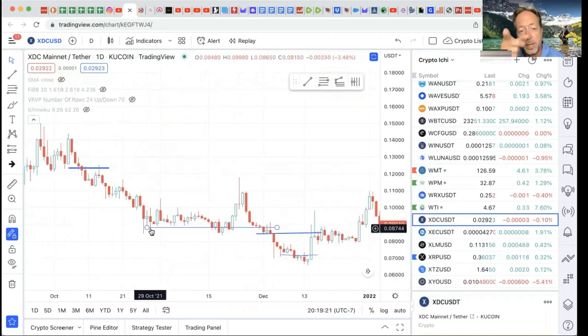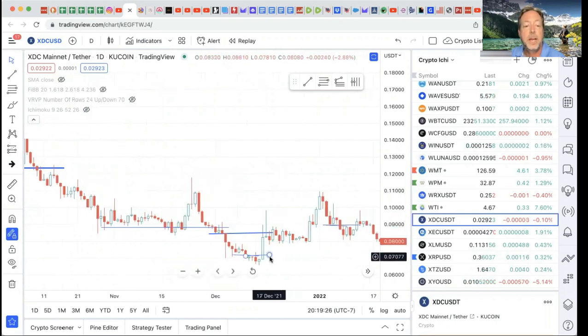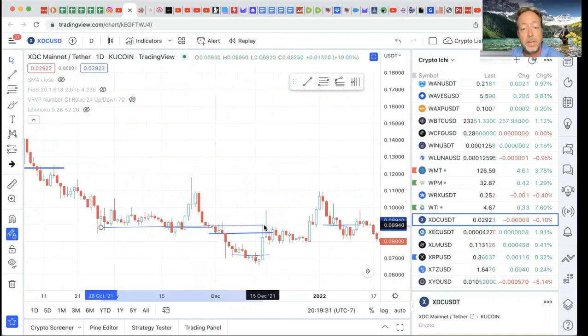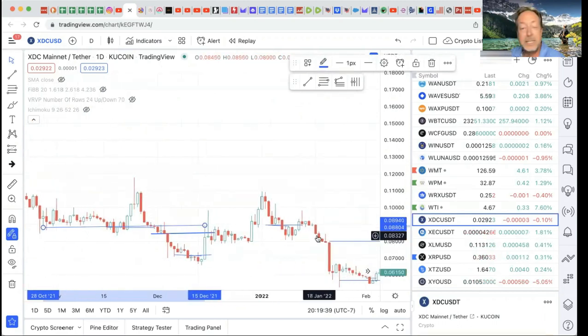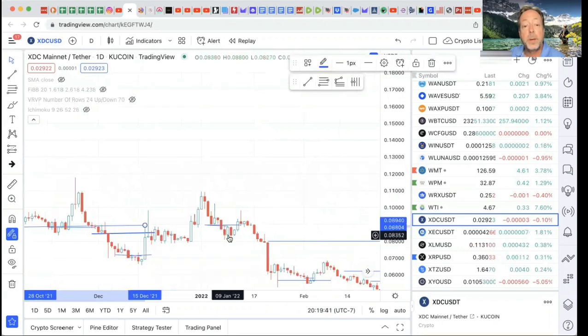I'm on the one-day chart, by the way. It broke it, came back up. And then later on, it broke it again and came back up. It broke this base right here, and look, it came back up over here. It broke right there, it came up, it broke right there, and it came up. That's my BTC alert. Right there, it broke that one and it came up.